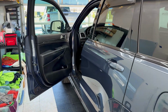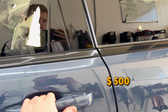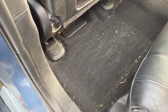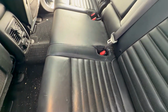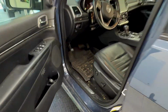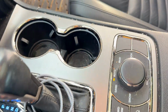Well, here's the Jeep that just dropped off, and it's gonna be getting a full detail for 500 bucks. Definitely not the cleanest thing in the world, but I would say it's not so bad to where I feel like it was extremely underquoted. So I think we can definitely get this done in 5 hours. $500 for a full detail.